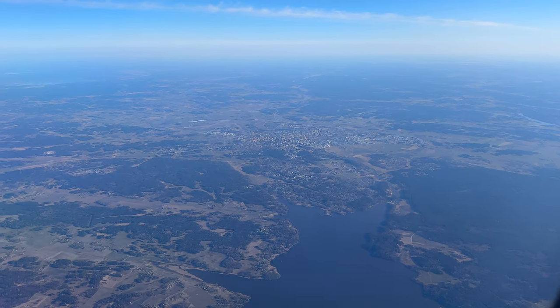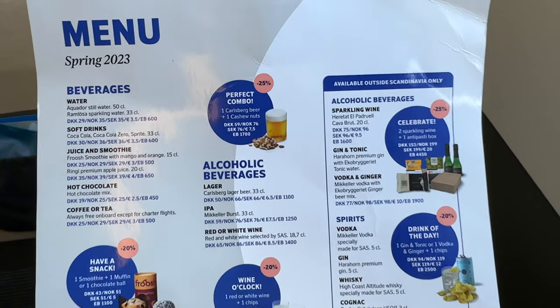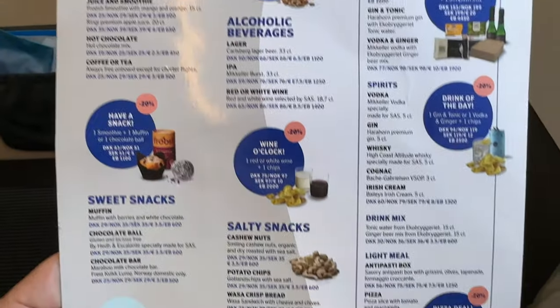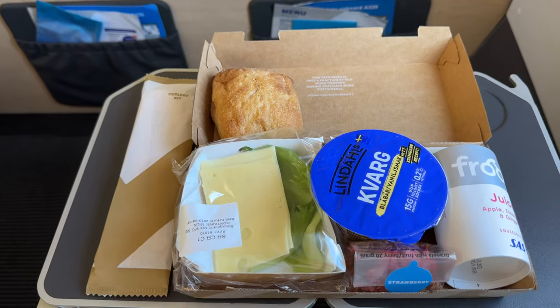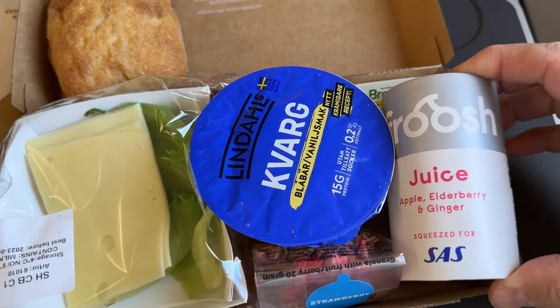When you fly SAS Plus on these short hops, you'll usually get a small meal box or snack-like sandwich or wrap. You can choose from any of these snacks on the menu for free though, which is fun. Except I often feel a little ashamed to ask for more than maybe two or three at most. Anyway, this breakfast box does the trick for a very short 40-minute flight.